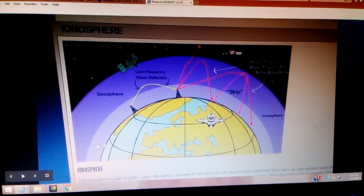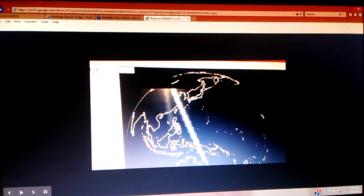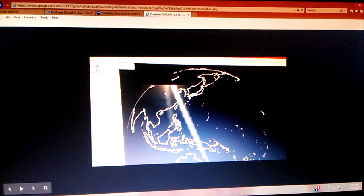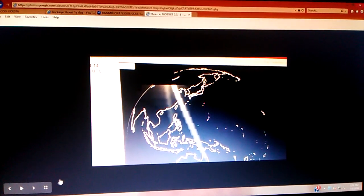Now I've got a slideshow set up here, showing you some examples, for example, this. Now, I wonder why this is not showing up on the Schumann resonance. Well, if it's above the ionosphere, then the energy is being reflected back into space, most of it. That's just my interpretation. That's just a cool image I caught off of the GOES.